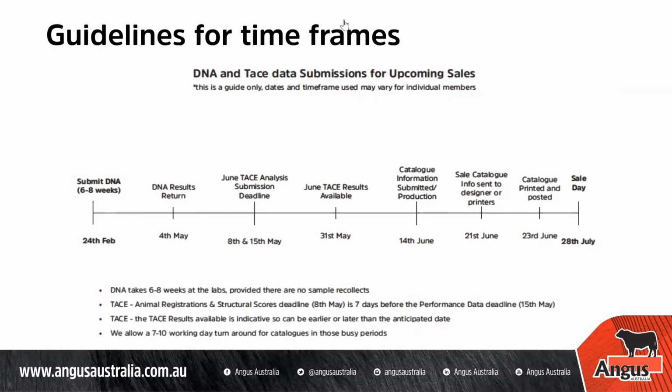Should there be a case where you need to do some resampling, or we need to look at different sires for your animals? One of the biggest issues that we deal with in the office is that a lot of people leave organising this information until the last minute. And believe it or not, this includes registrations as well, which just doesn't leave any time to address these issues as they arise in order to get your catalogue out with enough time for prospective purchasers to go through your animals. So while we have created this timeline, as we said, it's a guideline. It is really important to be organised as early as possible.